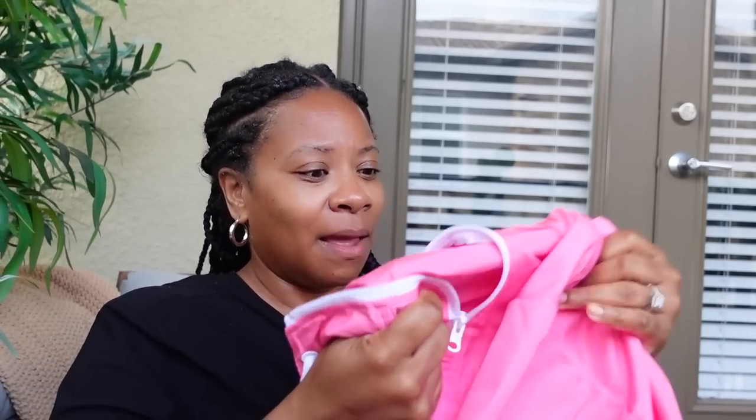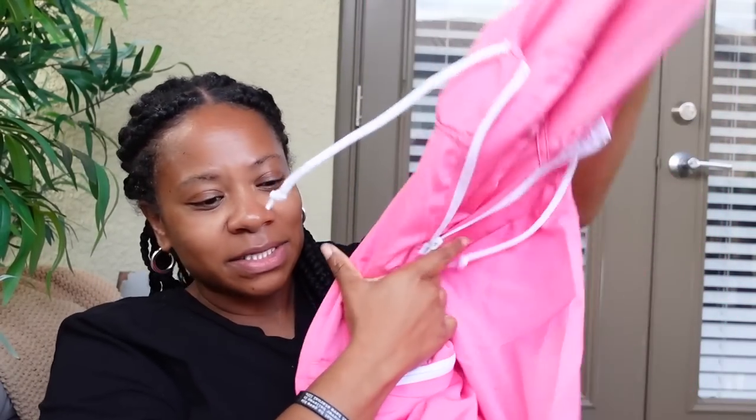So I did get this jacket, which would be perfect for today because the high is only like 60 degrees. That's cold for Florida. And as you can hear and probably see, it's windy. I'm always talking about I'm going to try to incorporate more pink in my wardrobe, but I never do. But this was cute. I can rock with this. This is cute. So I got that.